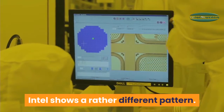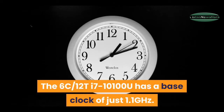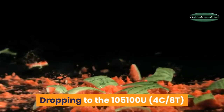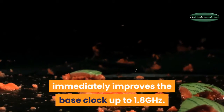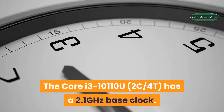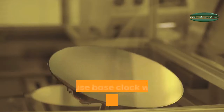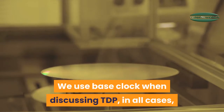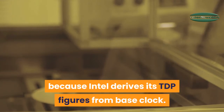Intel shows a rather different pattern. The 6C/12T i7-10710U has a base clock of just 1.1 GHz. Dropping to the i5-10210U, 4C/8T, immediately improves the base clock up to 1.8 GHz. The Core i3-10110U, 2C/4T, has a 2.1 GHz base clock. We use base clock when discussing TDP, in all cases, because Intel derives its TDP figures from base clock.